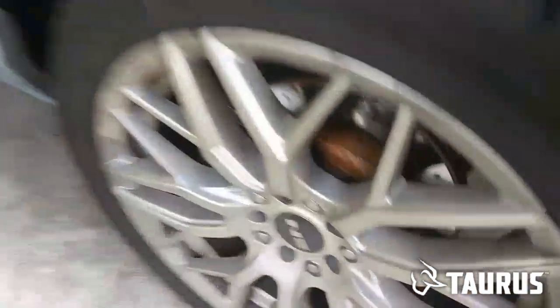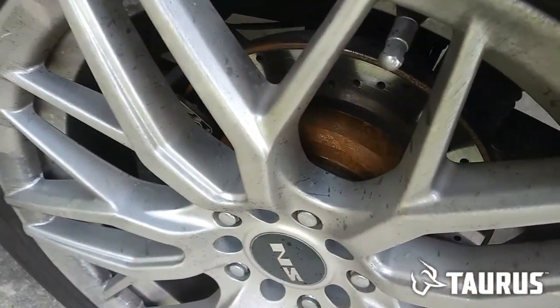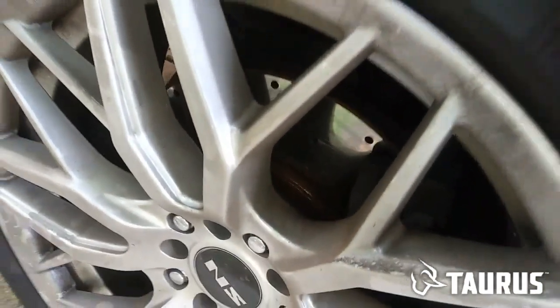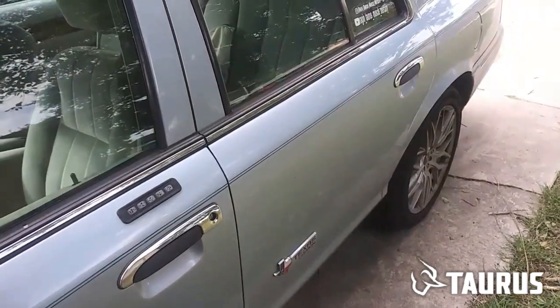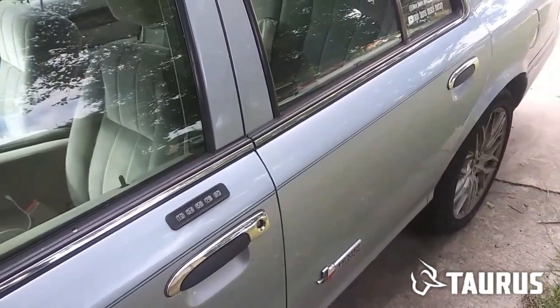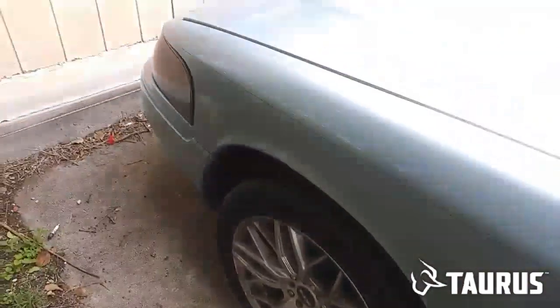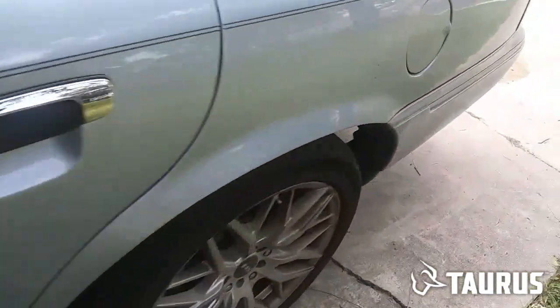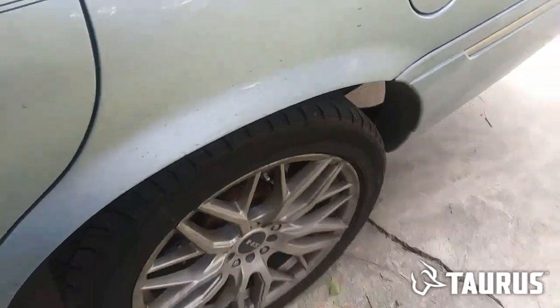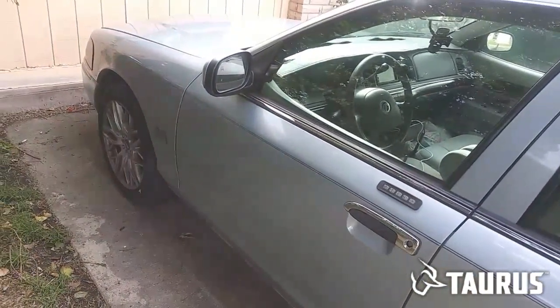Okay. Also have cross drilled and slotted rotors, front and back. They cost me about $224. The next thing I'm going to do is drop the car. You can see this gap. I'm going to drop that about 2 inches front, 2 inches back. That's going to probably run me about $600 to $700.